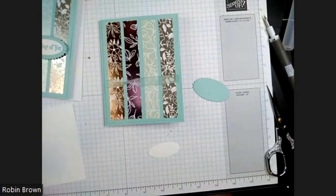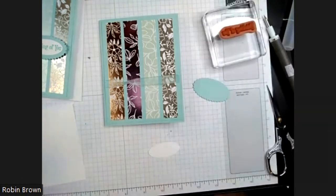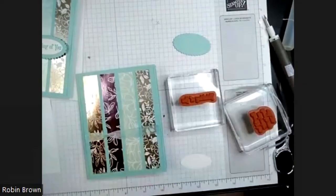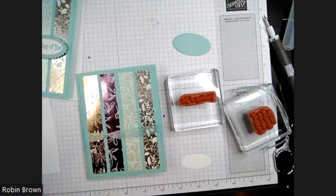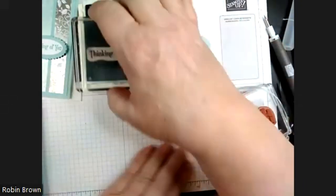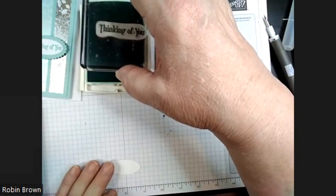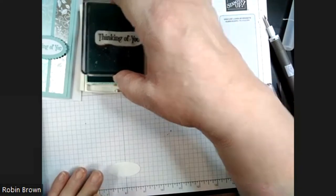Thinking of you. Where are you? Thinking of you. Inside sentiment. Where's that? Okay, and I'm going to use Coastal Cabana ink. It's in the family of the Pool Party and Soft Sea Foam, but it's nice and dark and bright. So, have your oval. Try to get your oval as straight as you can, even.